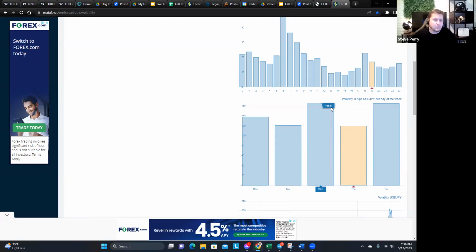But keep in mind, this is a week-long trade. It's a swing trade. Then what you'll do after you do this is you can go in and put in your lot size calculator and find out, if you're going to risk 1% per trade, what 1% of your account is on 165 pips. And then that would be your risk. And so I'm always risking about 1% per trade.